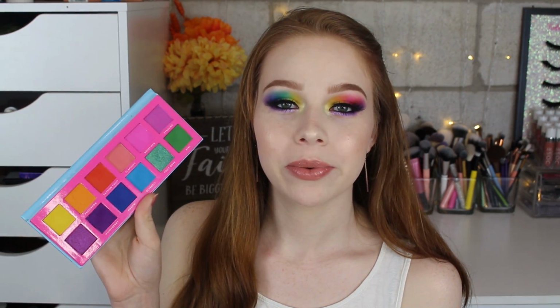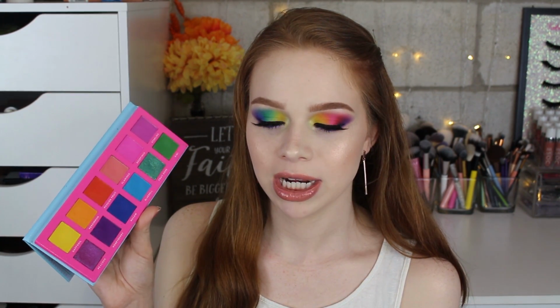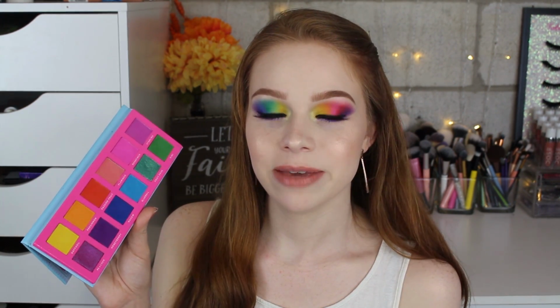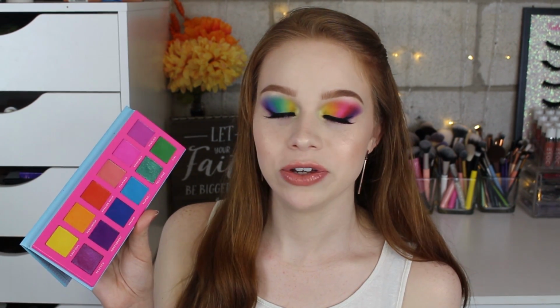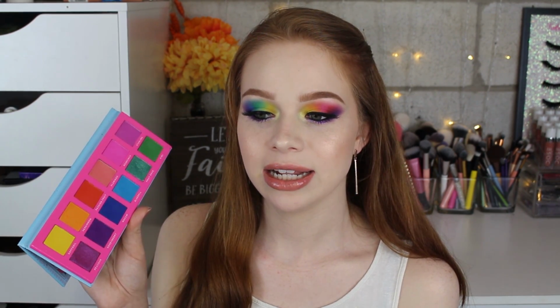Overall, not my favorite formula. It is definitely more on the tricky to work with side. It's a little bit more sheer. I feel like if you use a bunch of colors and you try to layer everything, it can be kind of frustrating. The first color that you lay down on the tacky base is so good, and then whenever you try to lay something down on top of that, if it is a darker shade and it's not on a tacky base, it just does not stick as well.